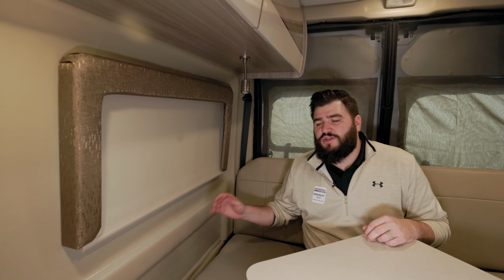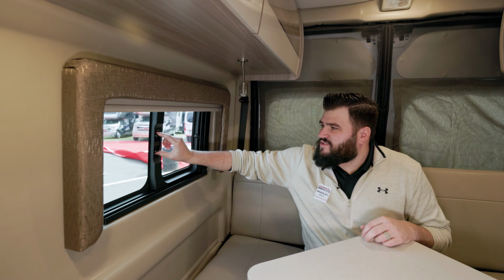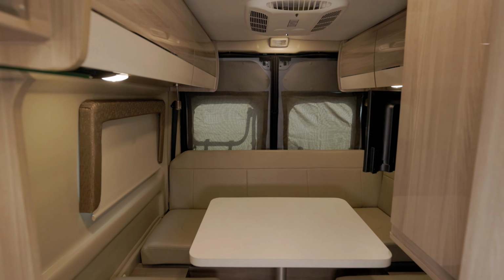Another great feature of the 20J is the slow rise window covers. And even cooler is the rear sliding windows. They actually have integrated screens built into the window. So as soon as you pull it back, that screen comes with it.